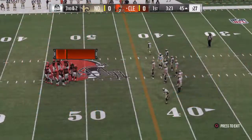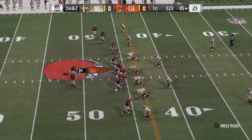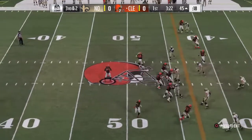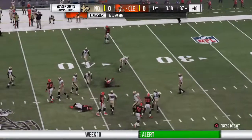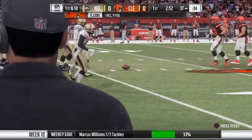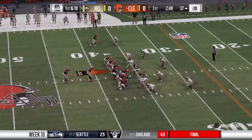The Saints with an extra defensive back here on third on the field. Could they blitz? Now let's go. 3-19. Out of the gun, Kessler. And he comes back with one complete. And he will have a first down as they get him to the ground at the 37. They get 9 out of that one, and as a result, the drive continues.